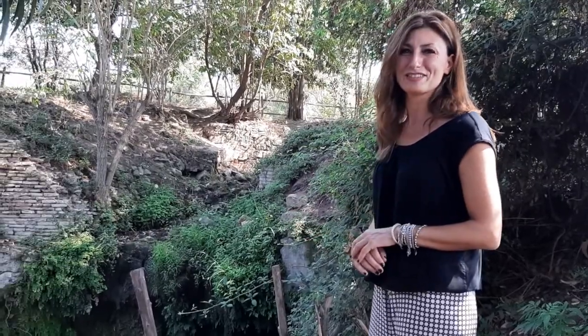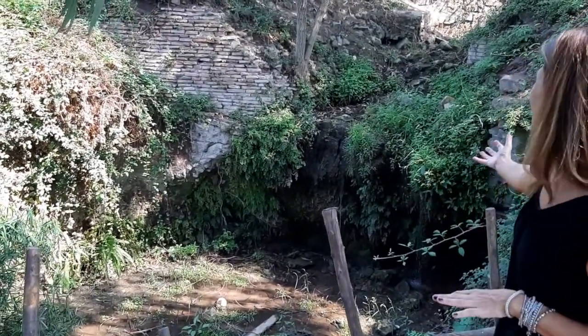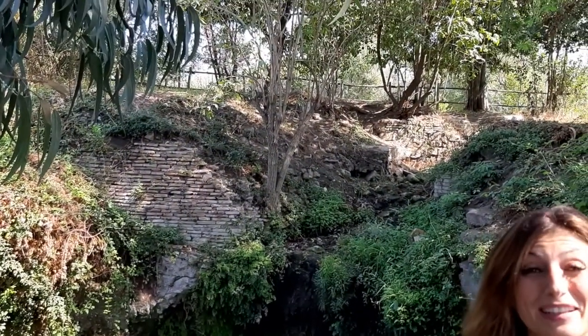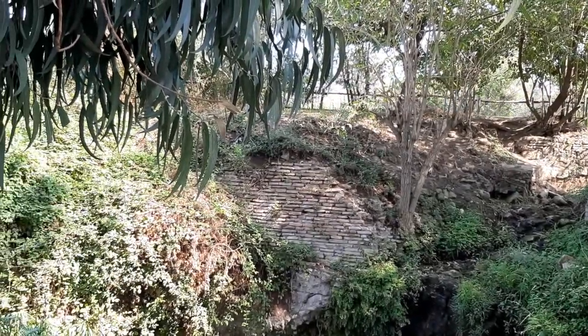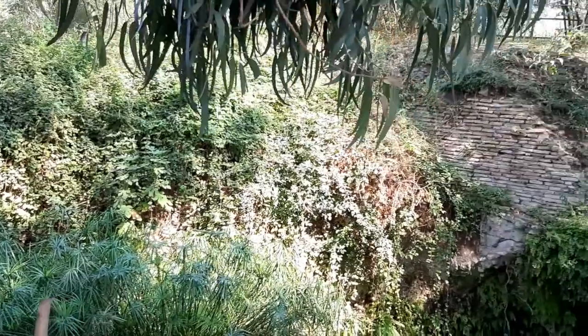In this little corner of the earth, it seems time never passed. Everything stopped about 2,000 years ago. Now we are at the end of the summer, but at the beginning of the spring, you can see a real waterfall falling here, and it is magic. Consider that already in the 1800s, many tourists, let's call them tourists, used to come in here to relax, to enjoy the beauty, the peace, the history of this area.